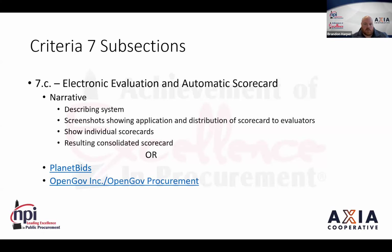The electronic evaluation and the automatic scorecard. So this one's more difficult because I know that some agencies have restrictions around what they can post and what has to be publicly available. But if you're allowed to post those things, if you post it publicly and provide the link to it, that covers it. Brandon, I'm sorry, I don't want to interrupt.